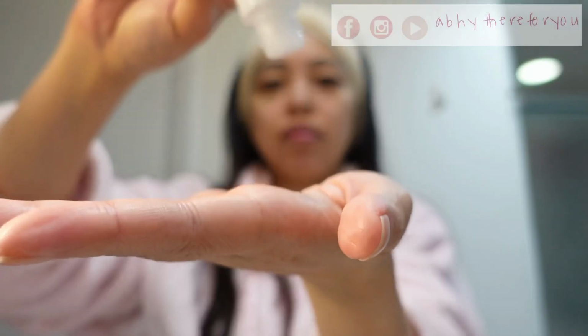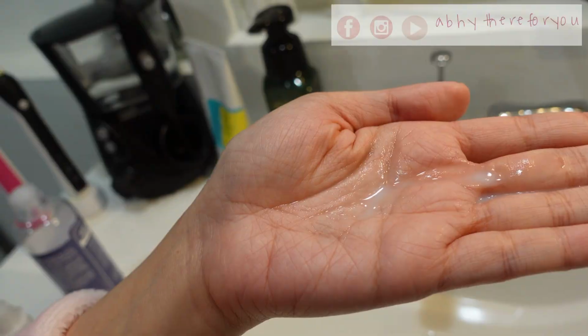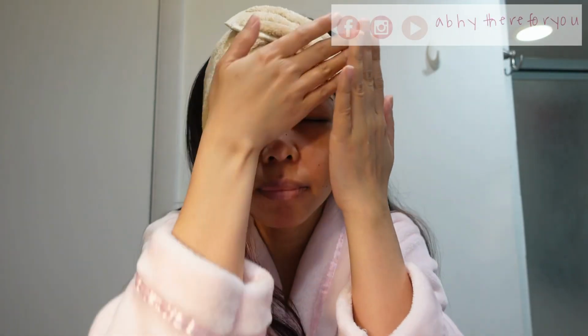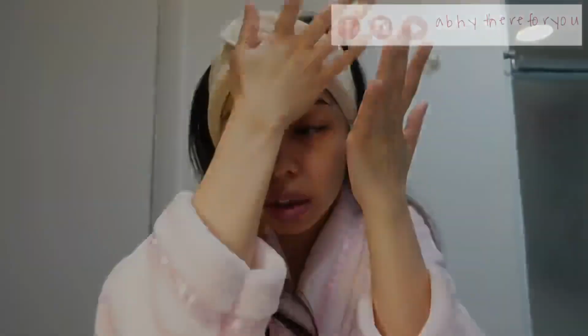And then I use the rice toner because after I used this toner for the first time, OMG, I instantly loved it, because it definitely helped leave my skin really moisturized. It hydrated my skin to the next level.